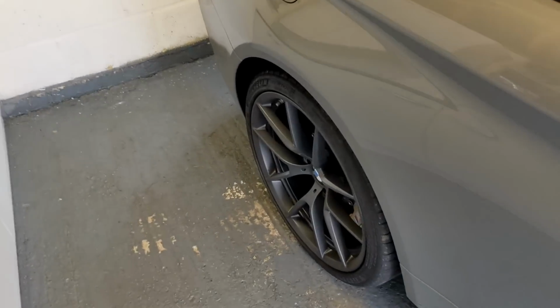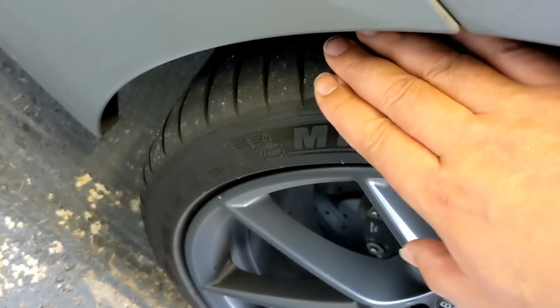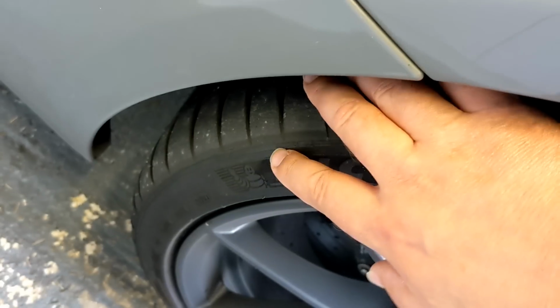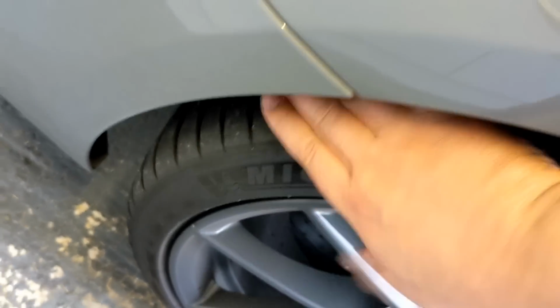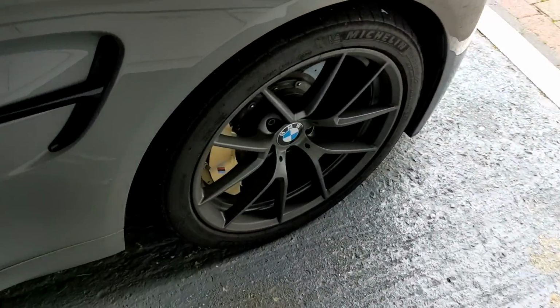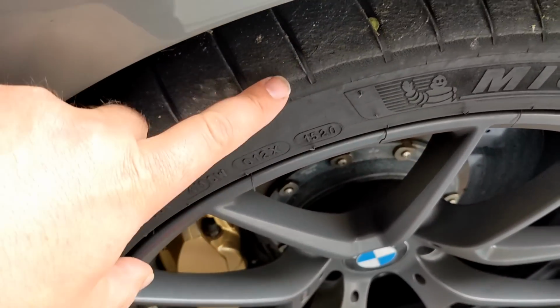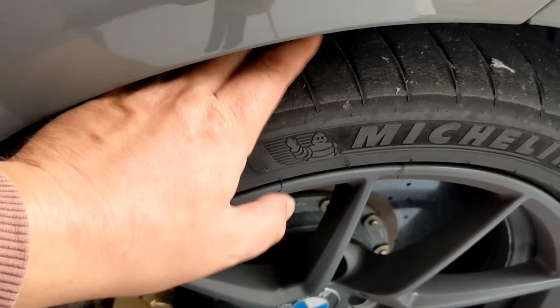So that's the first thing. The second thing is these Michelin Pilot Sport 4Ss. They're really holding up so well, especially on the back. You can see there the wear is even, everything is good. Good tyre. I'm going to do a review on those. I like them. And even the driver's side one here is still okay. It's still okay. You can see it's seen some action.